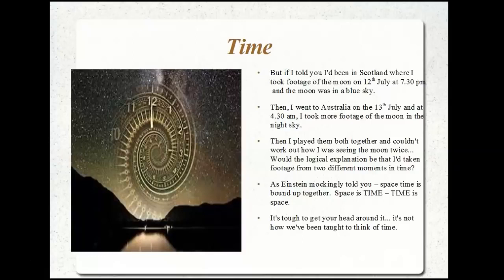Then I played both bits of footage together, and I couldn't work out how I was seeing the moon twice. Would the logical explanation be that I'd taken the footage from two different moments in time? As Einstein mockingly told you, space-time is bound up together. Space is time. Time is space. And it is tough to get your head around it, because it's not how we've been taught to think of time.